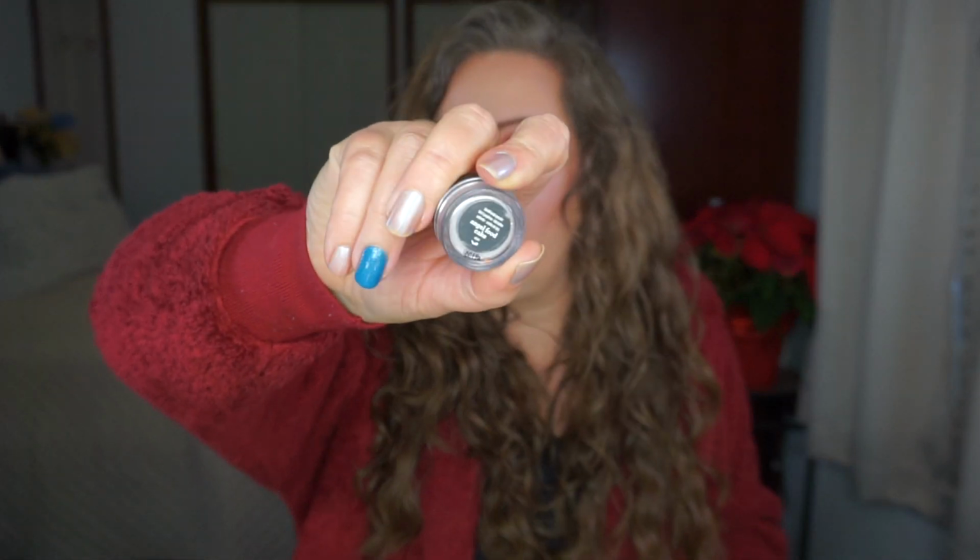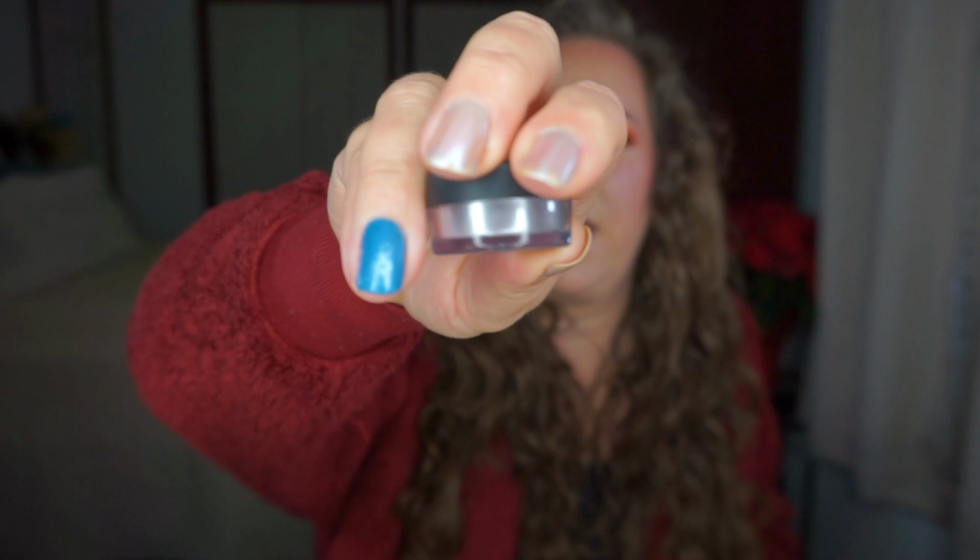It was hard to pick something for this. You can see what the shade looks like right there. I don't want to open it because there's a lot in the top, and it's mineral, so it'll go everywhere. I have used this 2 of 5 times now, so definitely a little bit of progress there. Only 3 more uses to go on that one.